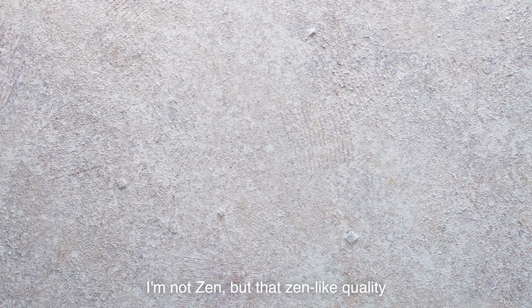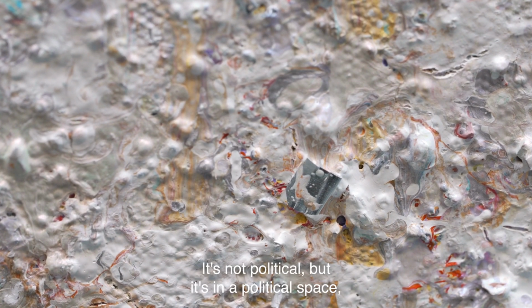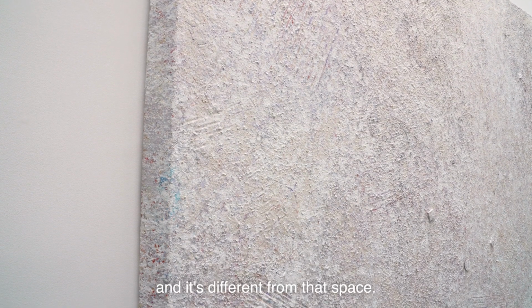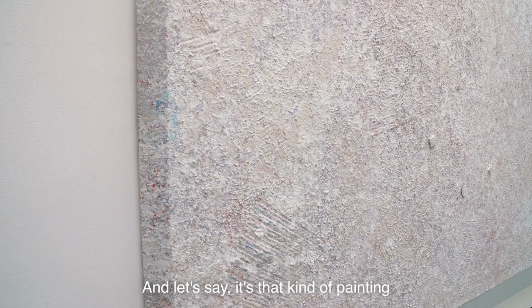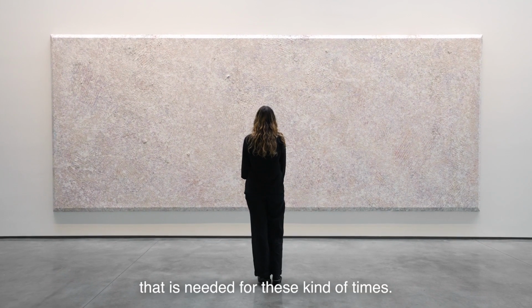I'm not Zen, but that Zen-like quality descriptively makes the painting easy to see. It's an easy presence. It's not a moment that is disturbing. It's not political, but it's in a political space, and it's different from that space. And let's say it's that kind of painting that is needed for these kind of times.